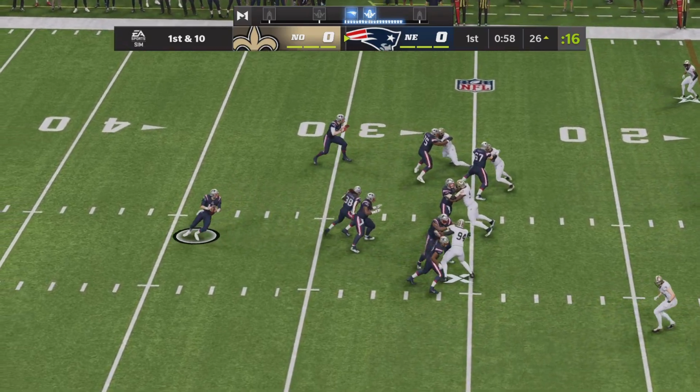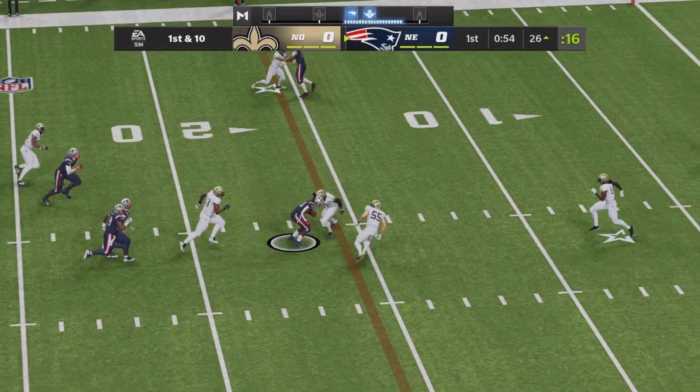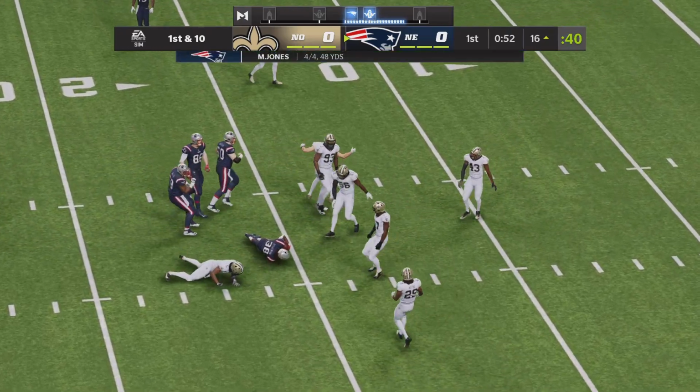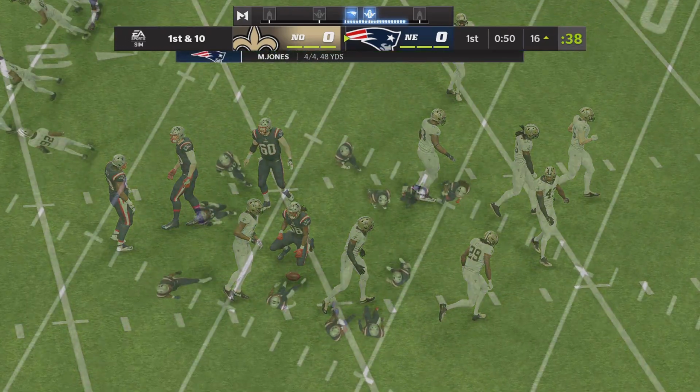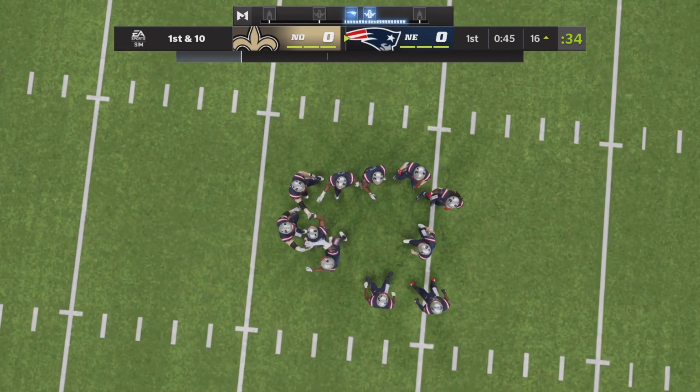They go play action here on 1st down. He'll get this underneath to Stevenson. And inside the 20 before he's brought down. How about to start throwing the football? 4 for 4 on this opening drive.